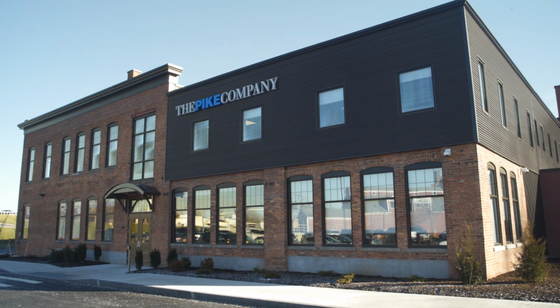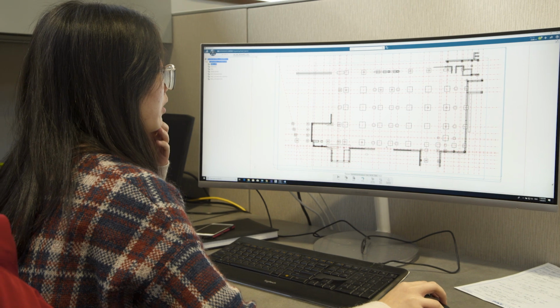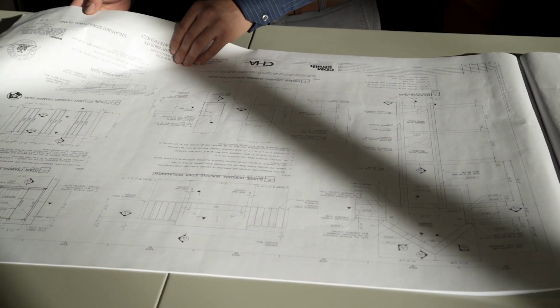The Pike Company is a mid-sized commercial construction company concentrating in the Northeast region. We'll do a lot of work in retail, commercial, healthcare, housing, a lot of work for college campuses, and it's one of the largest family-owned businesses in the nation.